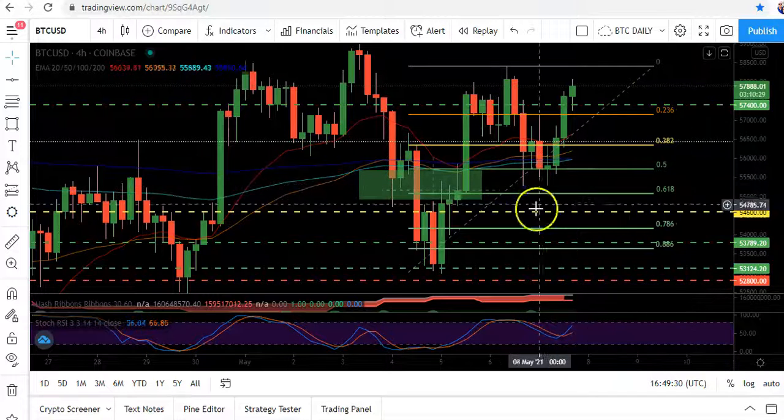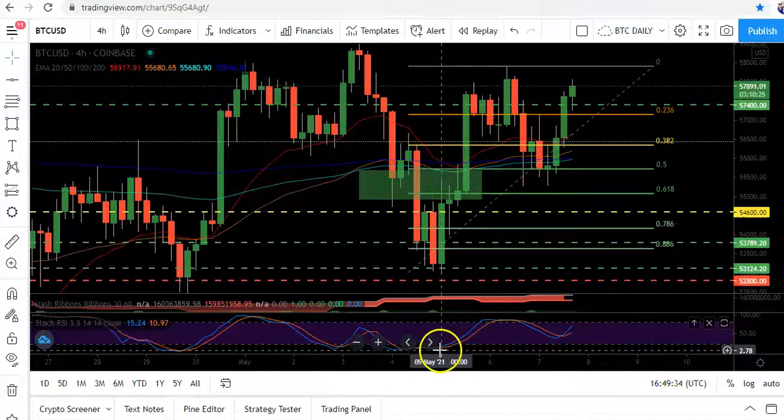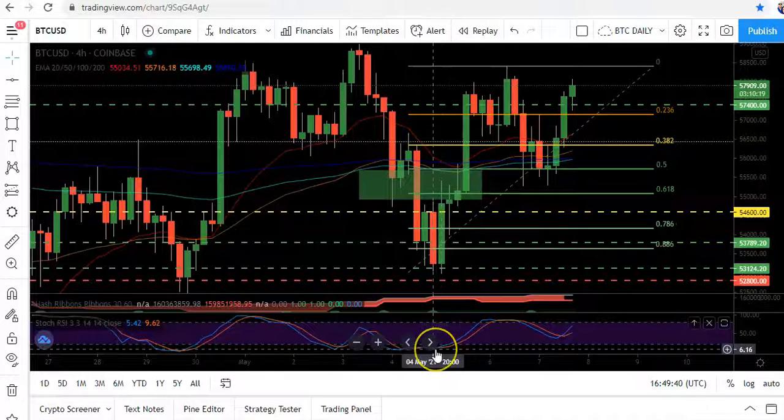So the best thing to look out for is if we're in the zone, and then we have our RSI and stochastic oversold here, guys, in this area.